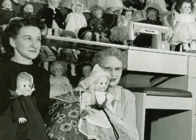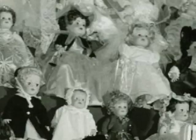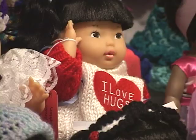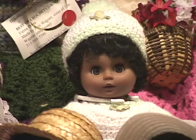The doll display was one of the most revered in the entire Tri-County area. Hundreds of dolls were dressed to be given away by the Goodfellas at Christmas to the underprivileged children. The sheer number of dolls and the different outfits were incredible to look at.